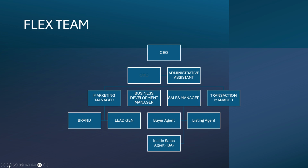You just got to remember you're the CEO. Remember I talked about the COO, the Chief Operations Officer, the Administrative Assistant? Well, the COO might have an administrative assistant, because if you have like 300, 400 people, you're growing a huge brokerage across the state or across the country, then all this stuff has to be part of what you're doing. So you have the COO, you have the administrative assistant, but we talked about the marketing manager. You hire that person. They're going to be in charge of branding and lead gen.